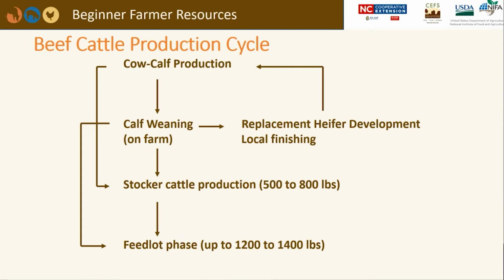It's growing more and more common that these calves will be weaned on their farm of birth, and this would always be the case for replacement heifers. Those are the young females that are brought back into the herd as cows. But also for local finishing, that's the idea, is those calves are weaned on the farm. They're raised on the farm where they were born, or very close to that on another farm that is coordinating with that farmer where the calves are born, and then those go on into the local finishing. So really bypassing a lot of the steps in this particular flow chart.